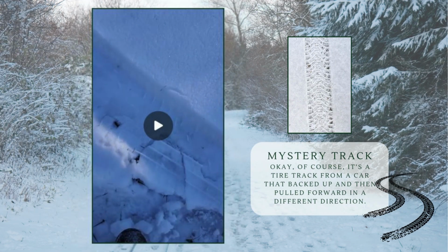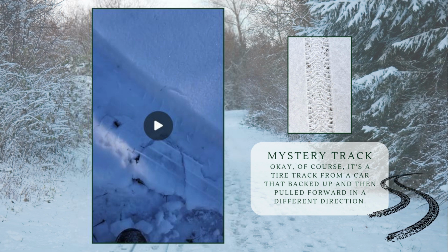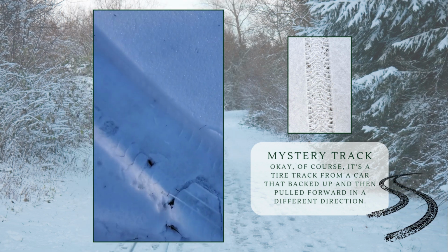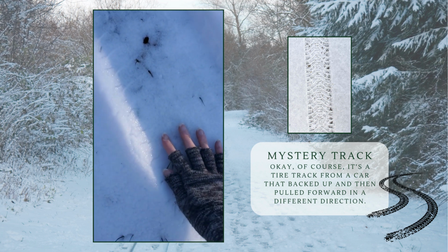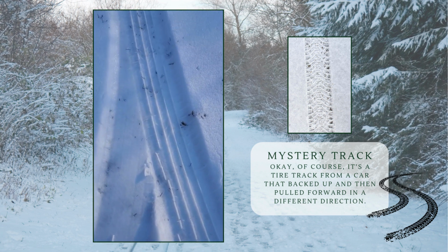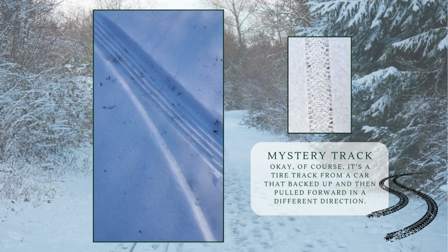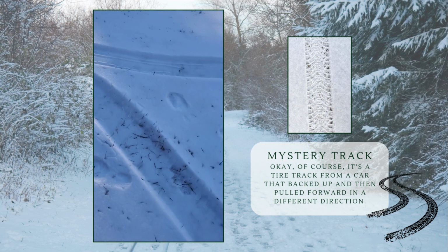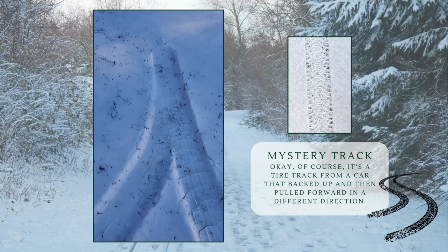Mystery track number 2. Okay. Of course, it's a tire track from a car that backed up and then pulled forward in a different direction. Here's a fascinating track. Rather large in size. What could it be? It turned around. Right there. Of course, it's a car.